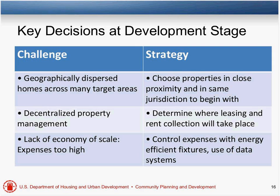So here are some considerations to keep in mind if you're trying to weigh the for sale versus rental options. The challenge with management is having properties dispersed across many target areas. The obvious counterpoint to that is choosing properties that are close to each other within the same neighborhood, not a huge area. Like Bill mentioned with Homeport, their homes are clustered around downtown Columbus, as I recall.